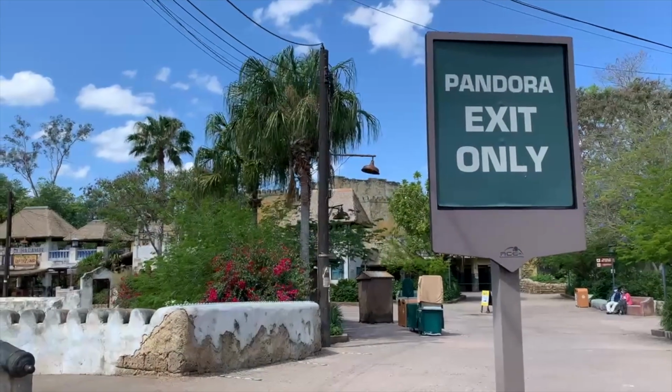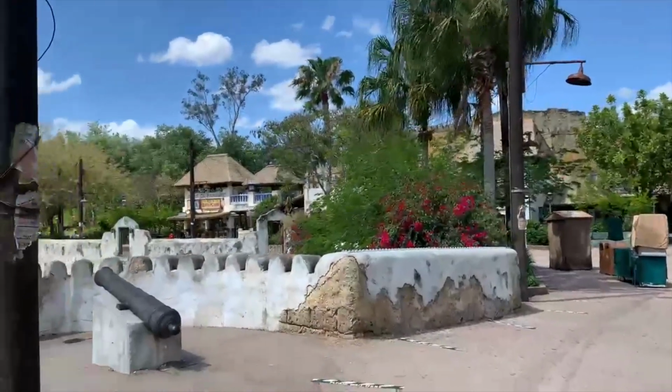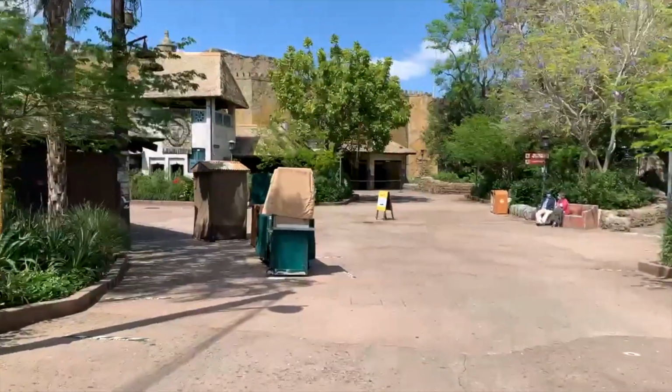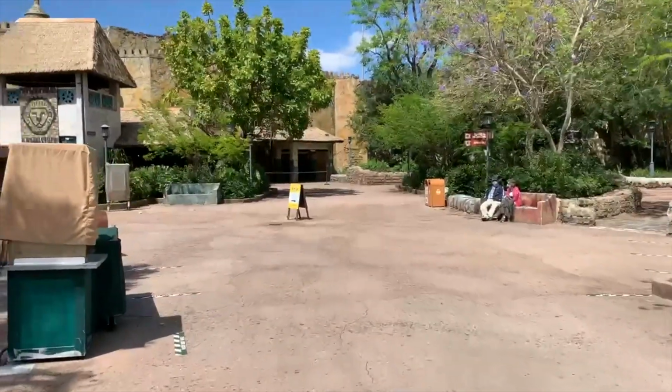I have no idea what this sign means. This is my Pandora entrance. So we're gonna try and go this way and we'll see if we get stopped. That sign is definitely new. I know they are using a lot of this area for the safari line. You can already see a sign over there.